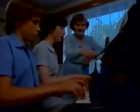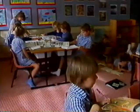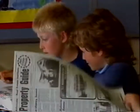Tasmania's education system has always been regarded as one of Australia's best, children having the opportunity to attend kindergarten, primary, high school, college, and university with excellent facilities.